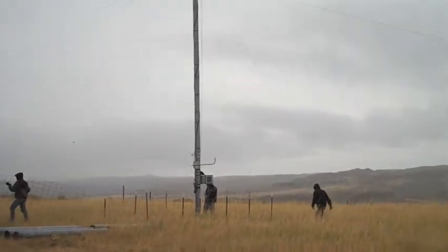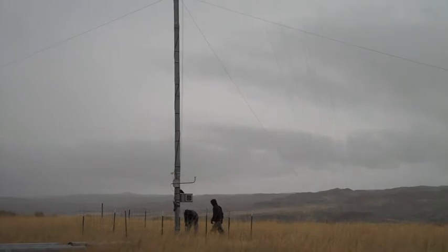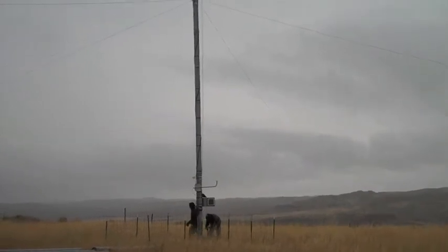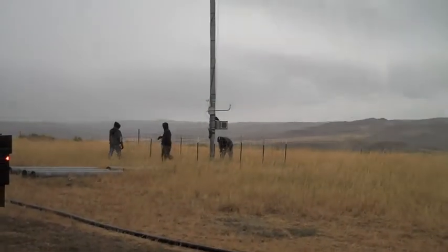So the fellas are starting to take it down. They're going to pull it so that it... Well, you'll see what they're going to do. That's the idea of having a camera. But it's a pretty tall tower. Just keeps going up. Those little red balls, they're pretty cool.